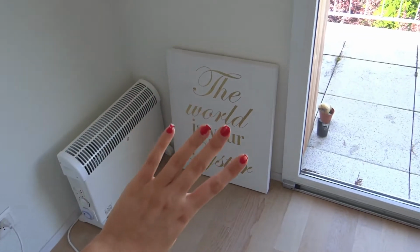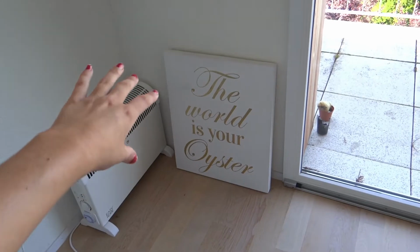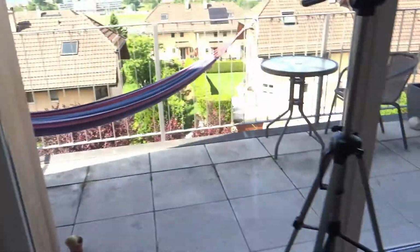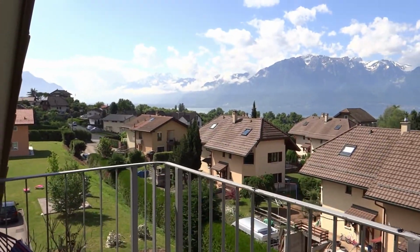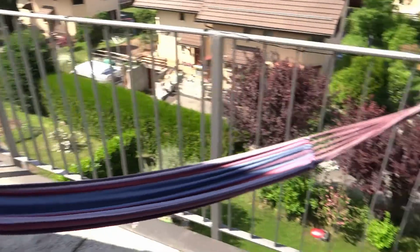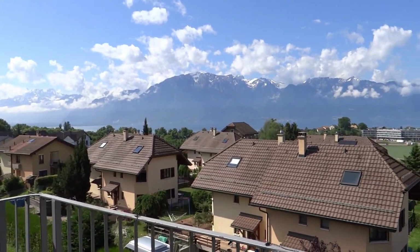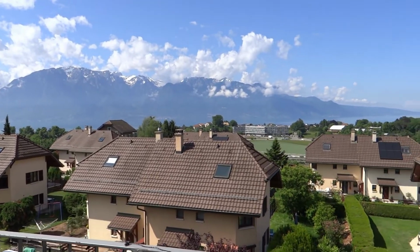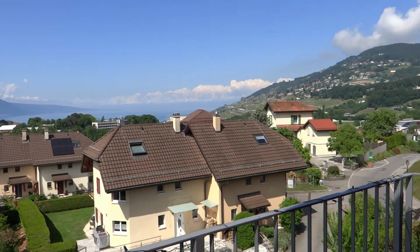And then I have this, I forget what they're called, but one of my other best friends gave it to me. My tripod was there. And then my balcony, I have a hammock and I have some seatings. Gonna miss this view.